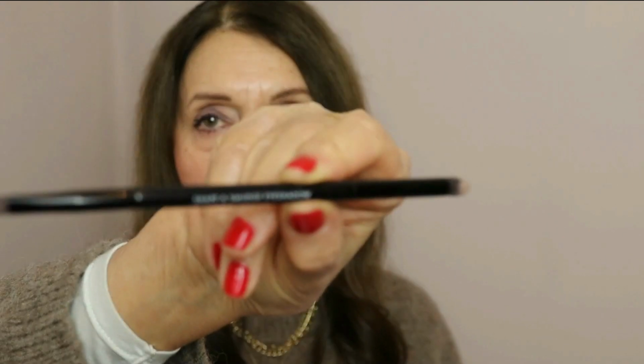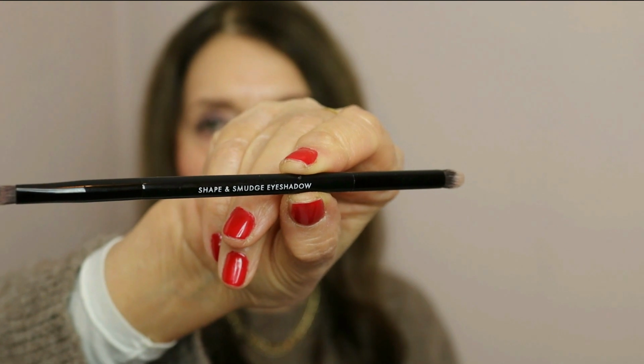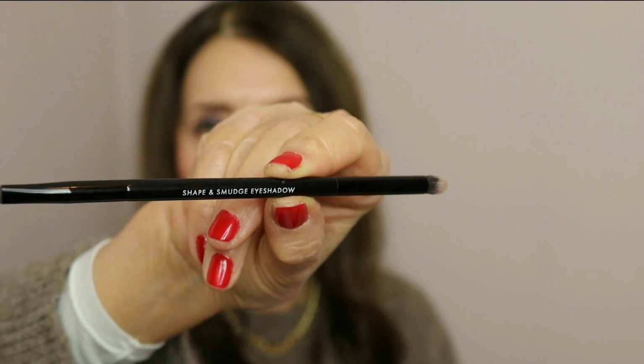The other thing I really love about the brushes is that instead of having a number on them, they actually say what they are. This is a double-ended one, the Shape and Smudge eyeshadow brush, which is really good. It actually puts the name on it instead of calling it a 101 or something. This one is the, and I can read it without my glasses as well, the Pro eyeshadow blending brush, which is a really good brush for blending. And this one is the Pro contour eyeshadow brush.